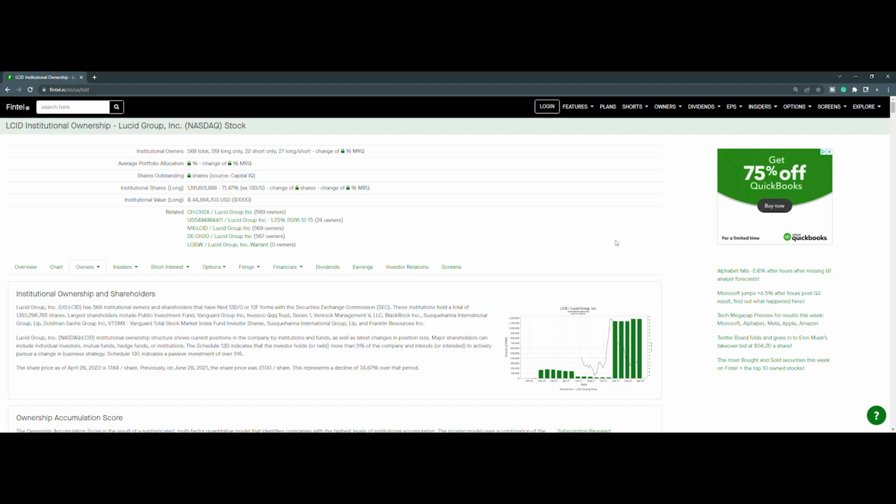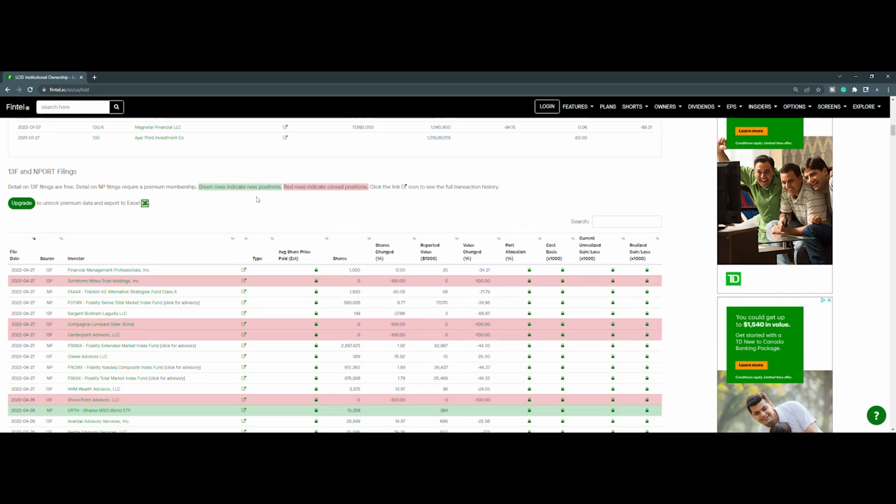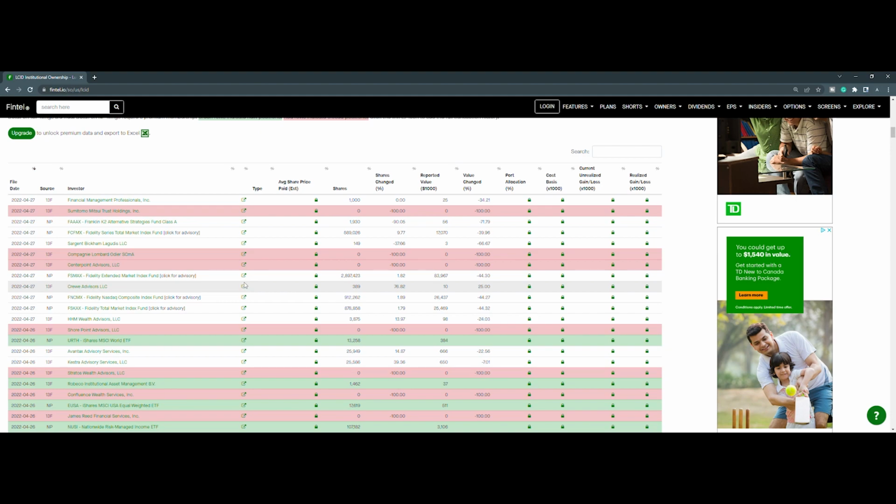So we're going to take a look at the recent institutional ownership and short interest information for Lucid. Scrolling down on the page, green rows indicate new positions and red rows indicate closed positions. So when we take a look at the recent filings for the 27th, we have Sumitomo Mitsui Trust Holdings that closed out their position. We also have Lombard Odier that closed out their position, and we also have Centerpoint Advisors LLC that closed out their positions as well.